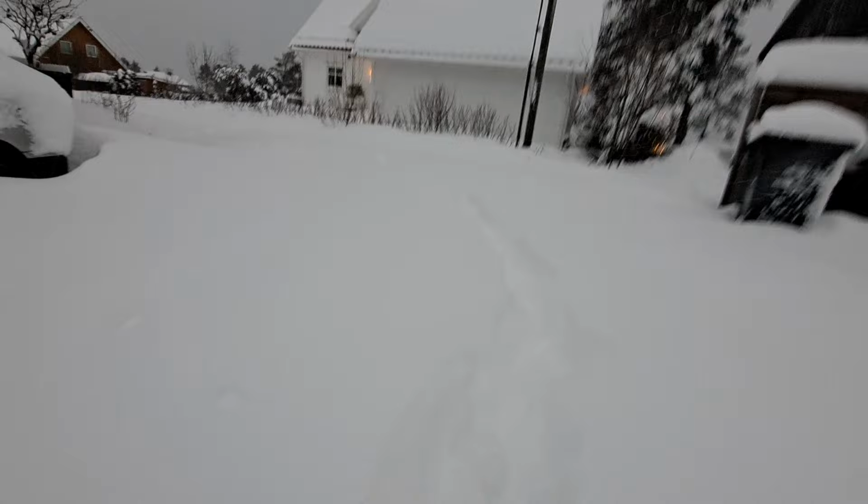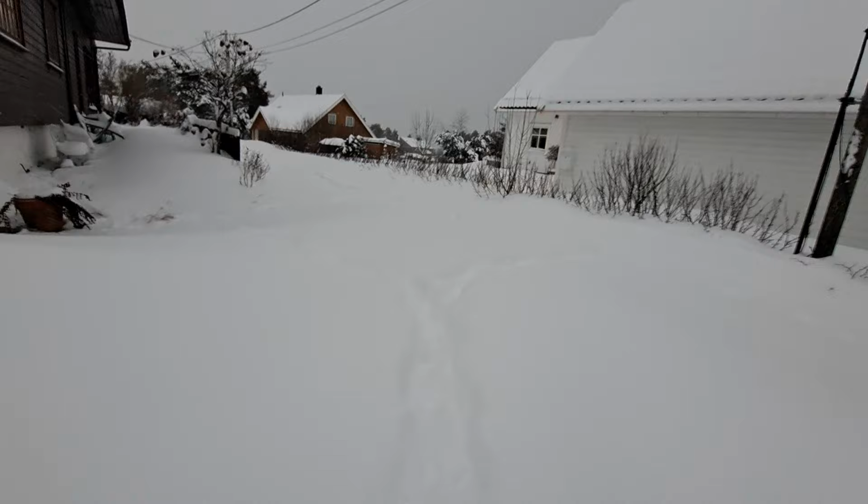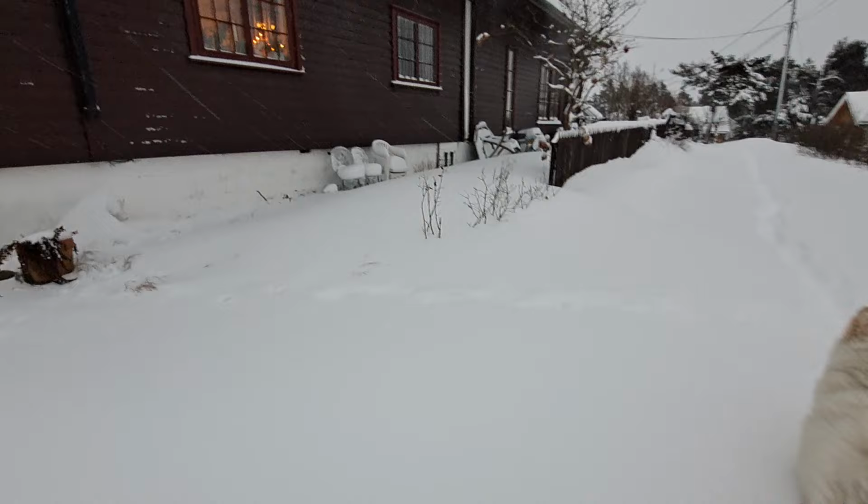Anna's actually quite shocked with this because, bearing in mind this road was completely clear 12 hours ago, you know, at midnight when we had our fireworks, which the dog was totally terrified of. I don't know how far we're going to be able to do this actually, because this is actually really deep. And I don't really think the dog wants to go out in it. You can see the amount of snow on the chairs there.